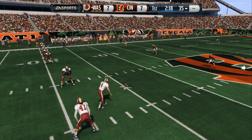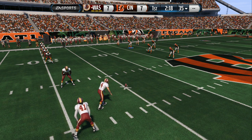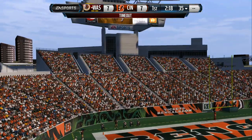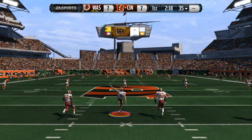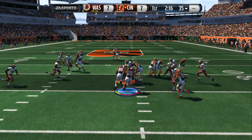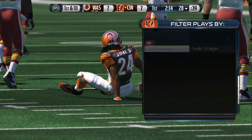They're lining up here for the onside kick. That's a timeout call. Lined up now in kickoff formation. Takes off from the five. And he's tackled right at about the 28-yard line.